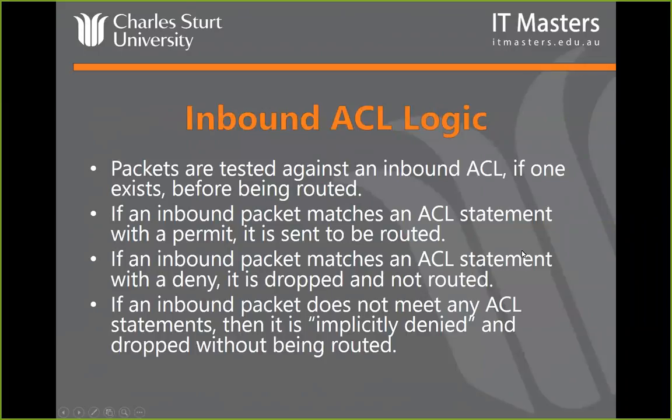Okay, inbound ACL logic. Just quickly go through the logic, and I think these are the last couple of slides on ACLs, and then I'll answer some questions, and then we'll talk about the next part and get through that pretty quickly. So packets are tested against an inbound ACL if one exists before any routing occurs, okay? So we said that before.